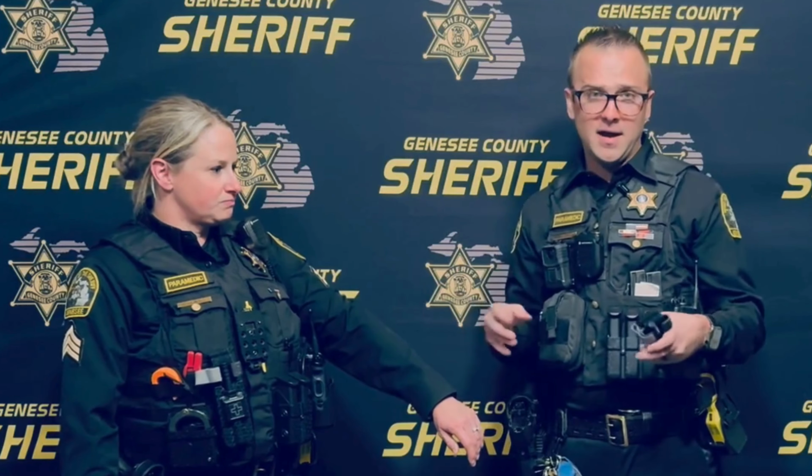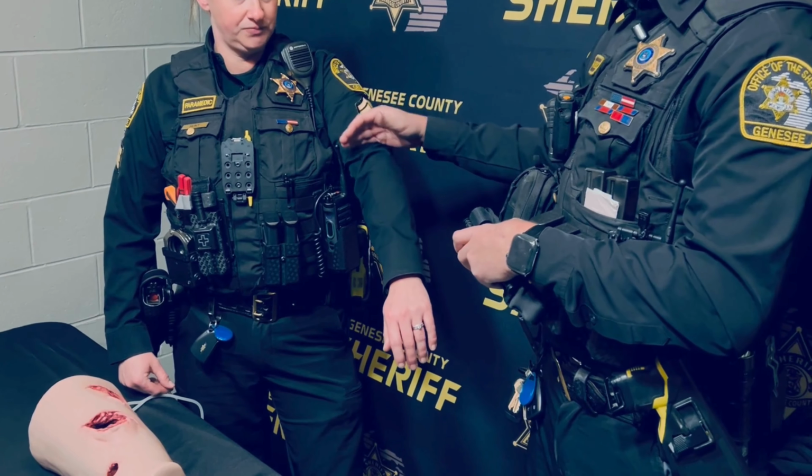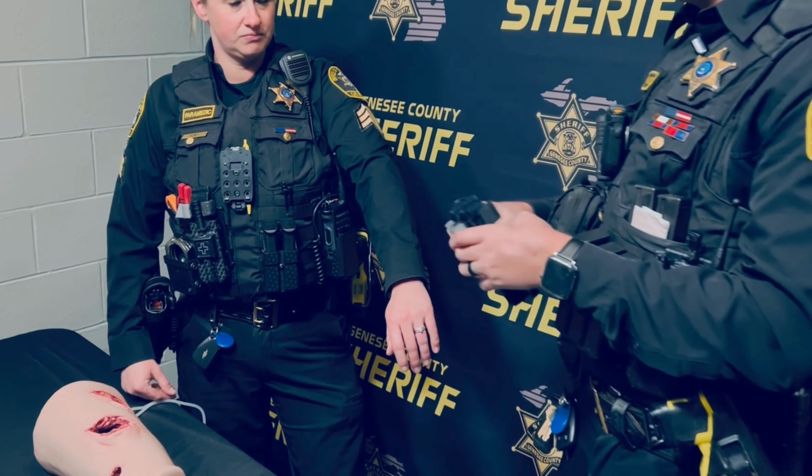Please welcome my partner, Sergeant Hunt from Genesee County Sheriff's Office Paramedic Division. She's volunteered today to be our application dummy. So I'll be applying this tourniquet to her utilizing all these parts. Sergeant Hunt had a serious hemorrhaging injury to her left arm here. The main thing I want to make sure that I do is place it high and tight. The wound is down here. I want to place it a few inches above the wound.